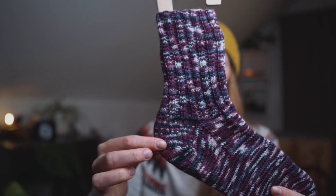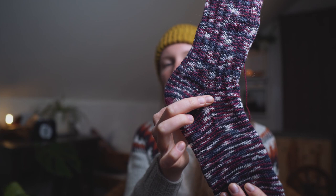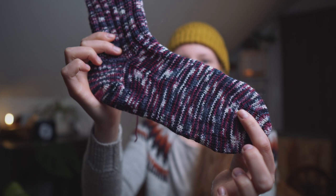And this is just my basic go-to sock pattern. I guess it's not even a pattern, it's just my personal recipe for knitting socks. It's just ribbing on the cuff and then a reinforced heel flap with slip stitches, then turning the heel, doing the gusset decrease, and then just stocking it all the way into the toes, and then toe decreases, and in the end I did the Kitchener stitch to close them. That's just how I do my socks.